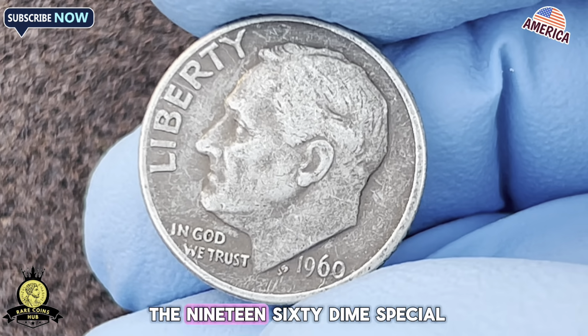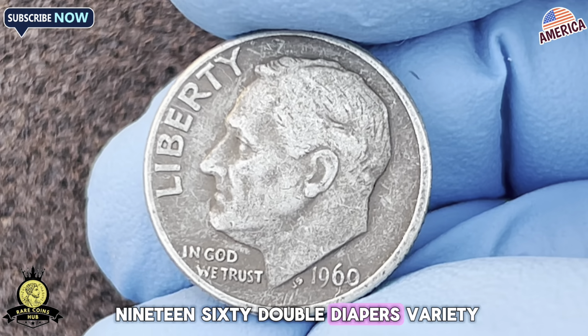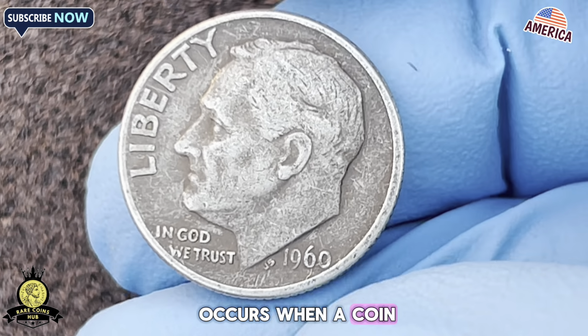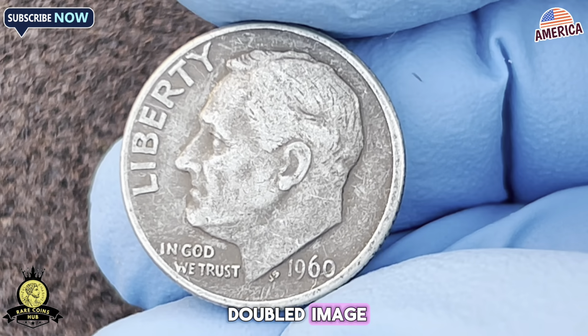The error that made the 1960 dime special is known as the 1960 double die obverse variety. A double die coin occurs when a coin is struck twice with the same die, resulting in a slightly doubled image.